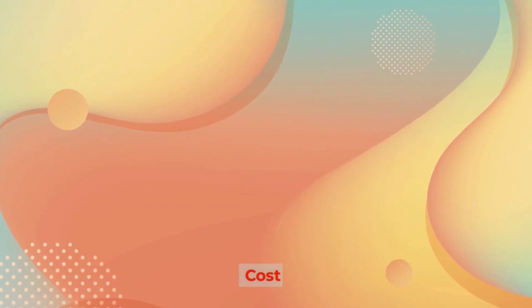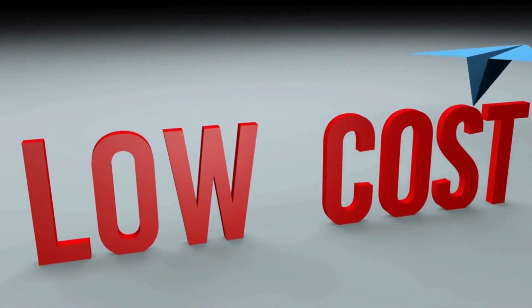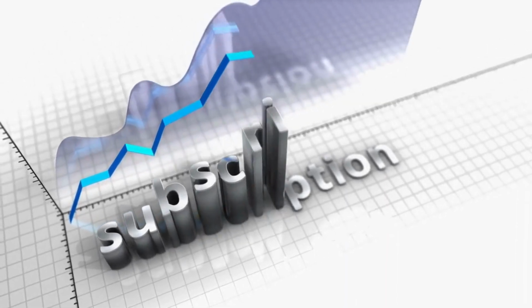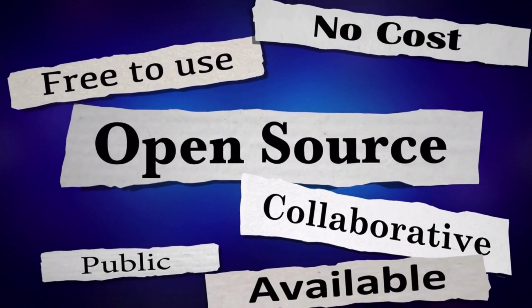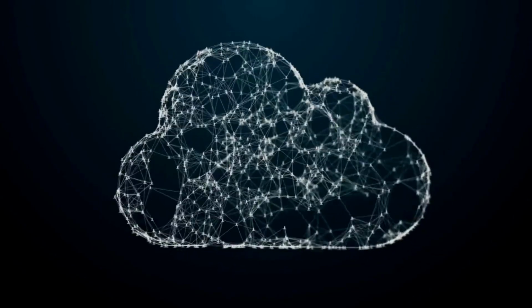Cost. IBM Watson is a paid platform, and the cost of using it can vary depending on the specific application and the amount of data being analyzed. IBM Watson offers a range of pricing plans, including pay-as-you-go and subscription-based plans. ChatGPT, on the other hand, is a free, open-source platform. However, it requires significant computational resources to run, and businesses may need to invest in cloud-based computing resources to make the most of the platform.